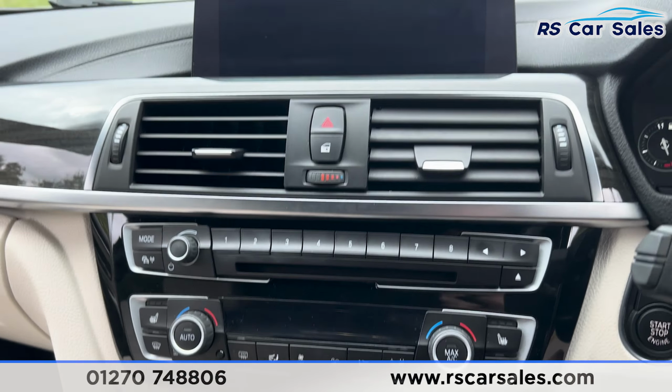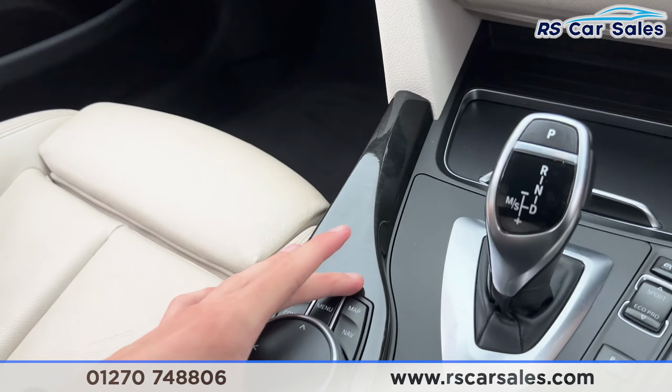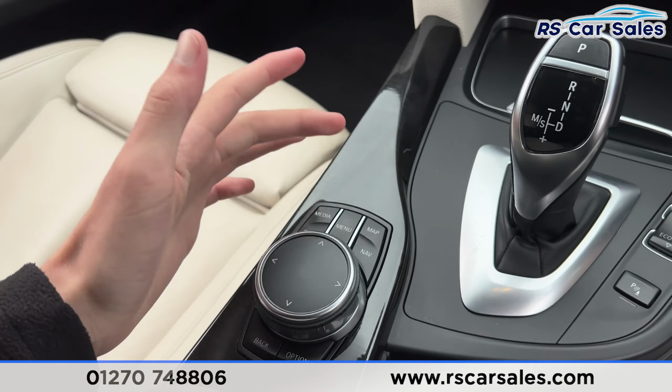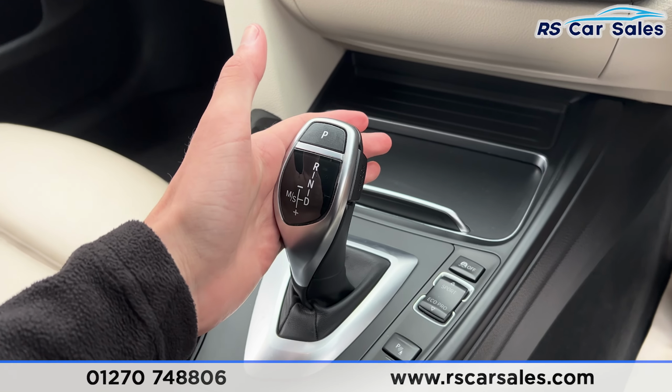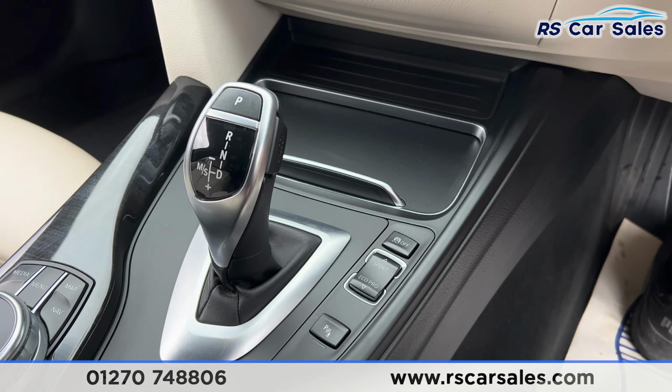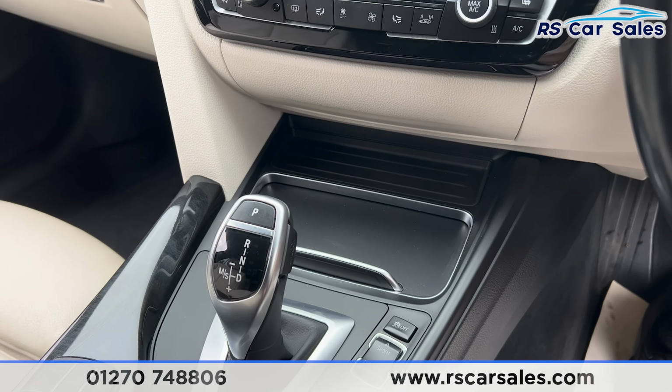We have the main infotainment screen just here in the centre with all the shortcuts down here. As you can see, we have the sat nav, we have the media for the Bluetooth phone connectivity, DAB radio, automatic gearbox with the different drive modes just down here. But that's all I'm going to show you guys today.